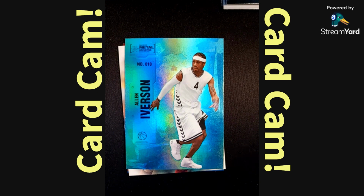Iverson is a featured athlete in the Skybox Metal sets of recent years. He comes up a lot for me. I do move quite a few of his cards, even though they are not NBA licensed and he's not in any NBA gear. But he's a Hall of Fame player. He's iconic. He's got the amazing media moment about practice.